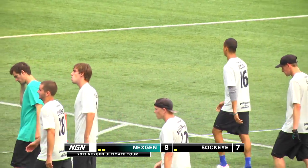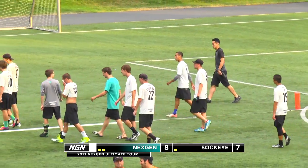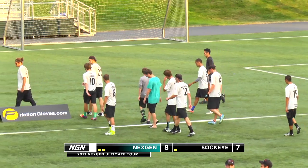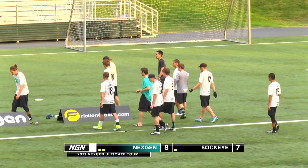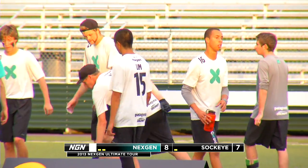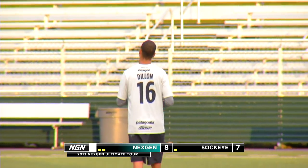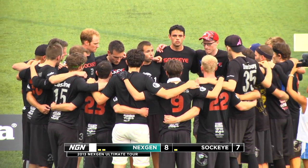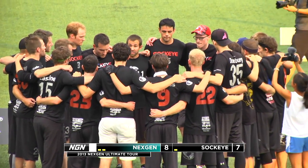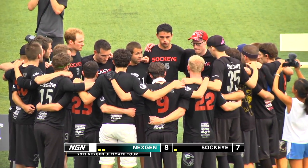So NexGen is firing on all cylinders. Sockeye can't get the disc away from this offensive team. The Fish going to bring it in, try to muster some energy and some chaos and confusion to try to rip the disc away from NexGen, but NexGen playing maybe their best game of the tour so far on offense. We'll be back for more action from Seattle in the second half.